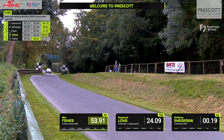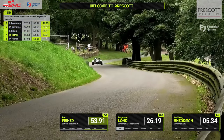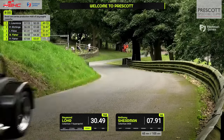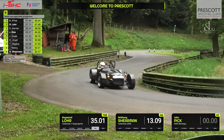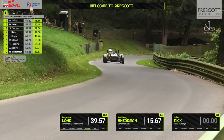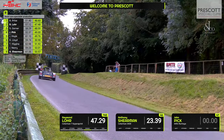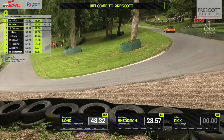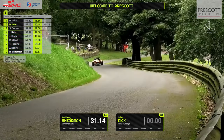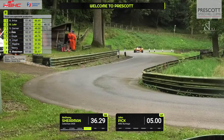But Raymond Lord is campaigning this beautiful Caterham 7. It has an almost 2.1 litre engine, a beautiful car, and Raymond is always a very quick driver in this car. Yeah, him and Joe Hoyle share this car, and they are normally within hundredths of each other, which is quite impressive. So across the line he goes with a 48.32. That was actually slower. That's over 8 tenths slower than the second practice run. But Anthony Sherman in Caterham 310R.